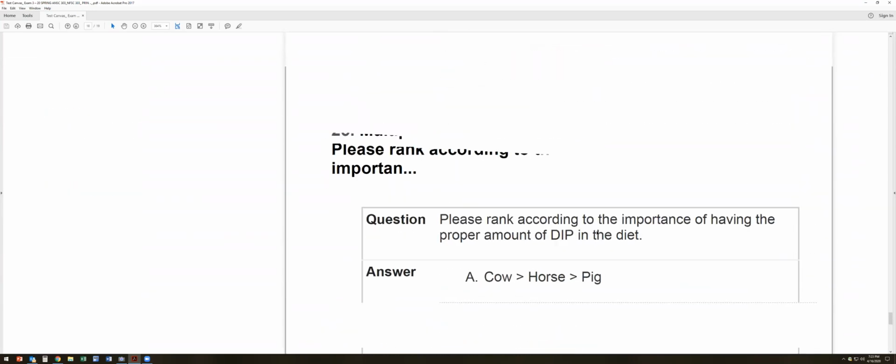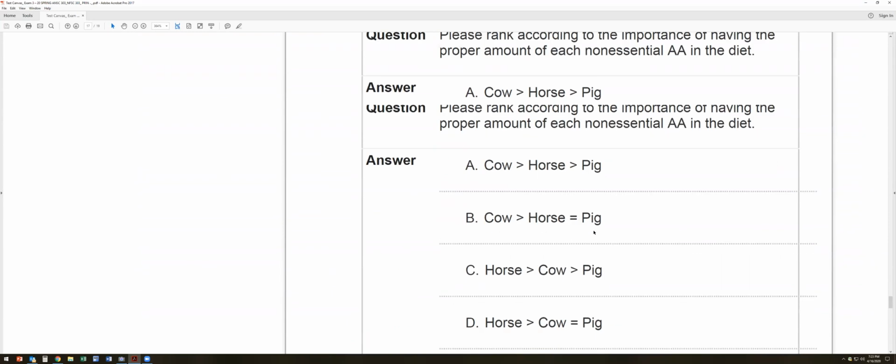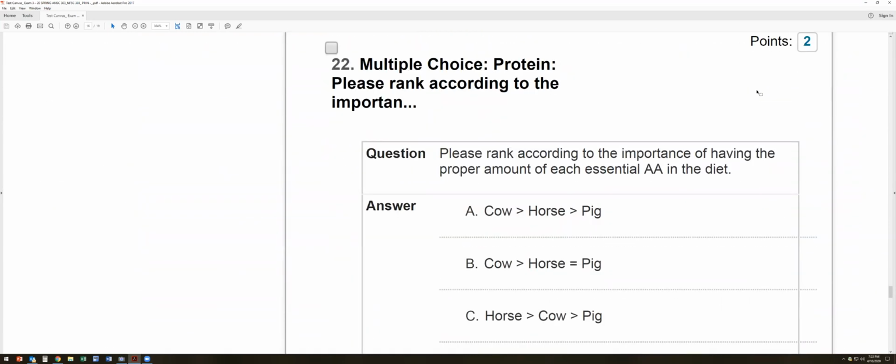Okay, any questions on the exam? Question 22. Yeah, that one. Okay, lucky. Why does a horse not need more essential amino acids in their diet than the pig? A horse is more active than a pig. Wouldn't they need more amino acids?